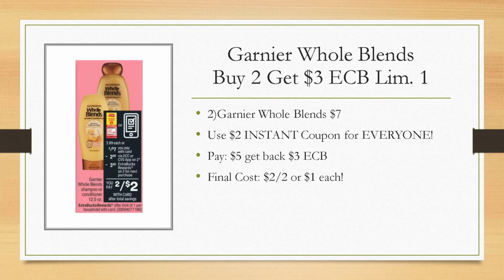Garnier Whole Blends is going to be buy 2, get a $3 extra buck. This is another deal everyone can do next week because we're getting another instant coupon. Very beginner friendly next week at CVS, which I'm super excited about. So using the $2 instant coupon, you'll pay $5, get back a $3 extra buck, making it $2 for 2 bottles or $1 each. This tracks towards CVS Beauty as well.